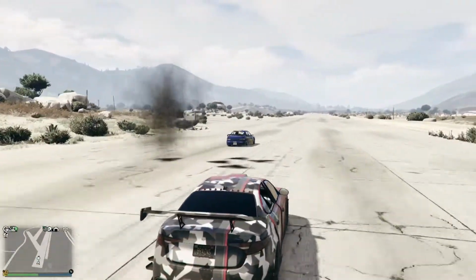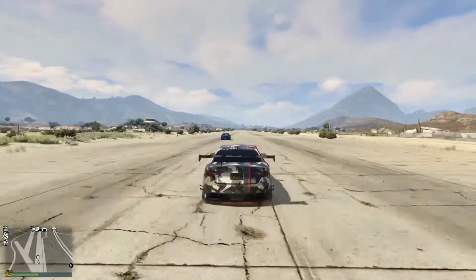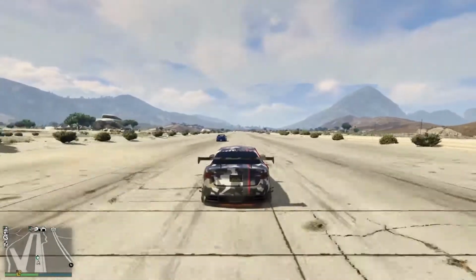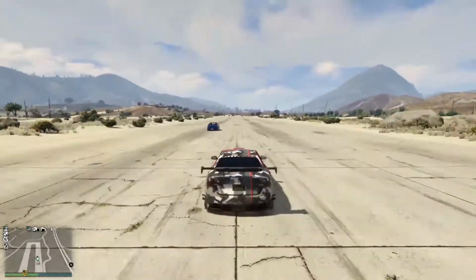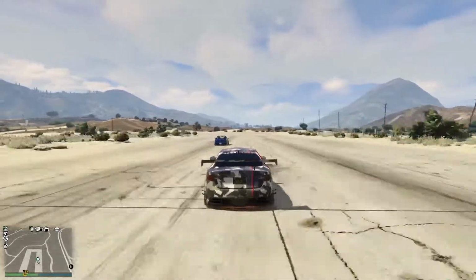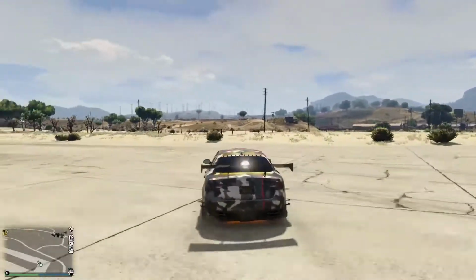Okay, so next up, ladies and gentlemen, is the Karen Sultan Classic, retailing for a price of $1,288,000. In fact, $1,288,500, I should point out. But yes, ladies and gentlemen, it is the car that's on the podium this week, as it actually happens.